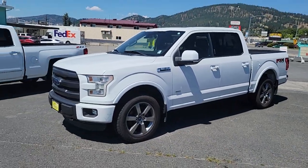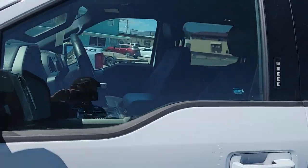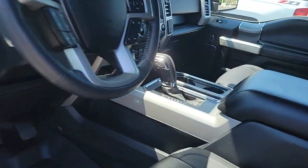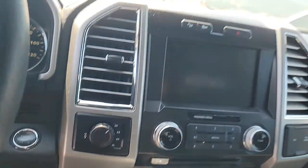Behind me, you're going to see that 2015 Ford F-150 Lariat. Let me turn this camera around and get out of the way so I can tell you about the truck. Here we have that beautiful 2015 Ford F-150 Lariat powered by that 3.5 liter V6. You have leather heated and cooled seats, so your buttons are right here for those controls. You have four wheel drive, high, low, auto, and a lock and differential.